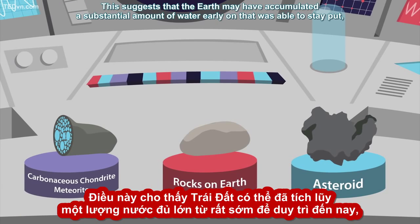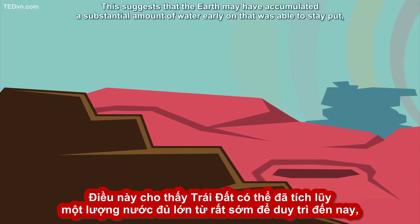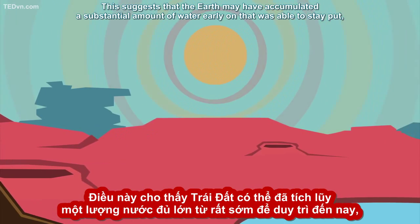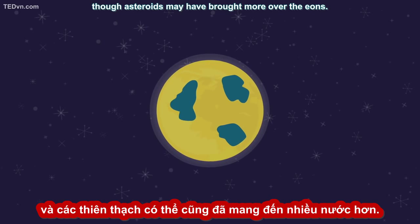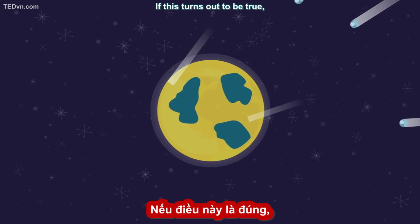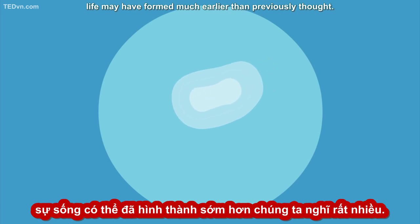This suggests that the Earth may have accumulated a substantial amount of water early on that was able to stay put despite the lack of an atmosphere, though asteroids may have brought more over the eons. If this turns out to be true, life may have formed much earlier than previously thought.